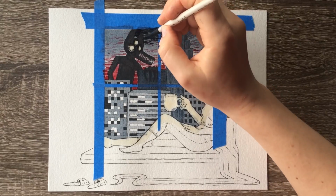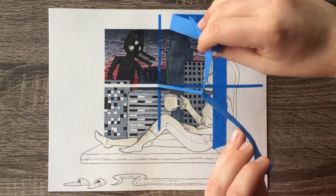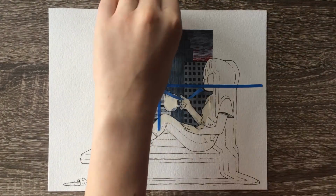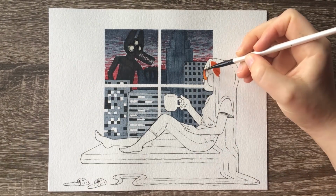So after I was done working the background, it was time to pick up the tape and the masking fluid to reveal if it worked. Thank goodness it did, because the whole time I was fearing that the paint wouldn't actually hold back all of it, but it did pretty good.